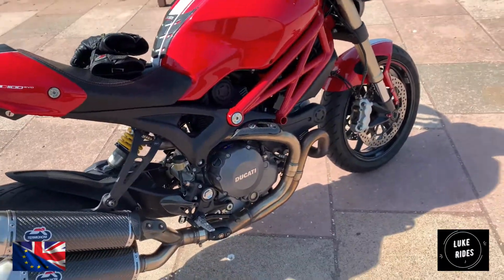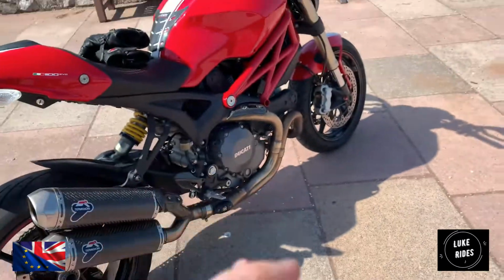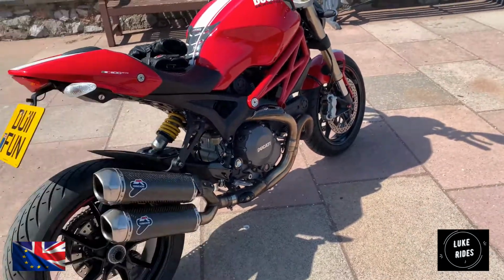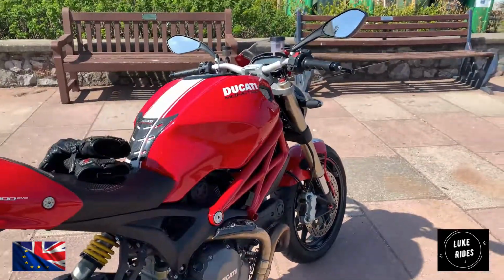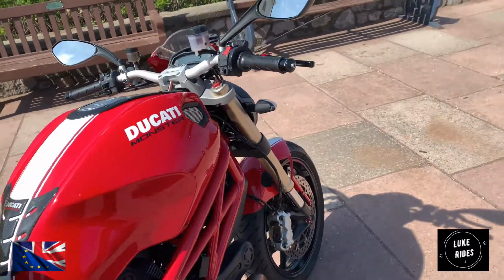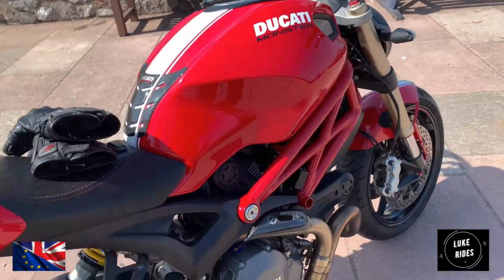That's what you get, and it is sexy as fuck, and it looks really pretty, but you also see the performance difference. There is a performance difference. You do feel more power, more torque across the entire rev range, which is quite a difference. So then we've got this red sloping piece there, which is actually quite pretty. 1100 EVO, just to let you know what this is, which is brilliant.